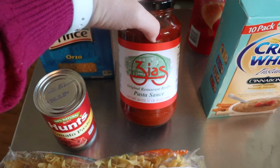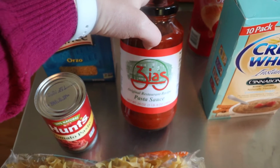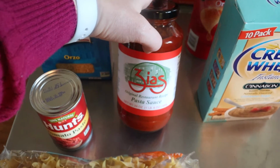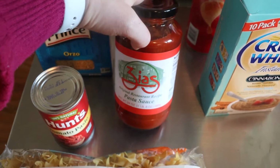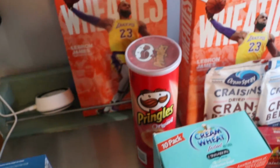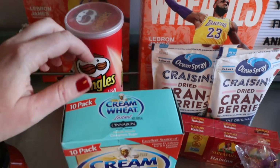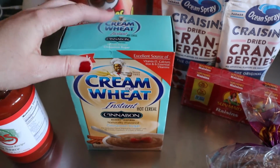My husband swears by this restaurant in St. Louis, Zia's. It's Zia's, right? So we ordered some of their pasta sauce, so we're going to try this just on spaghetti this week and see if that's any good. We also got a couple of boxes of Wheaties, a can of Pringles for chips, and some cream of wheat.